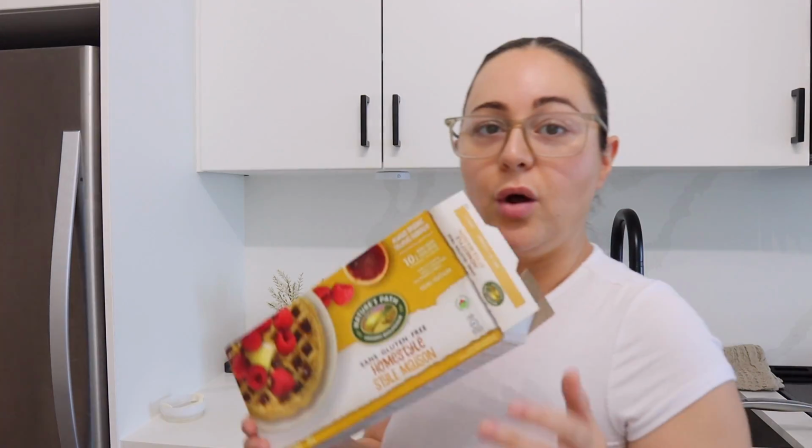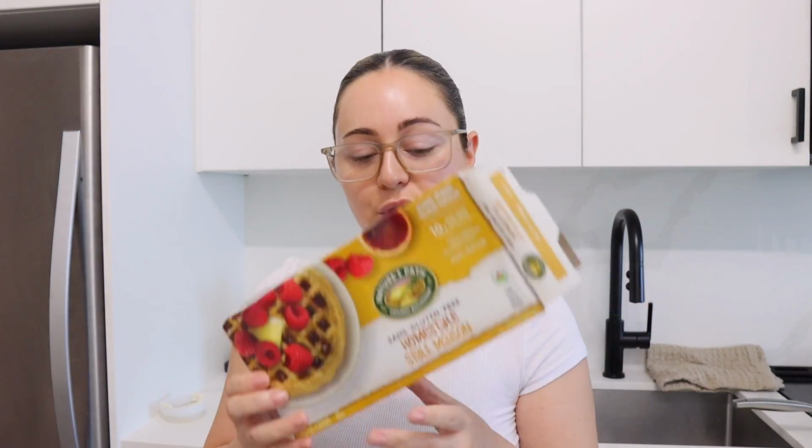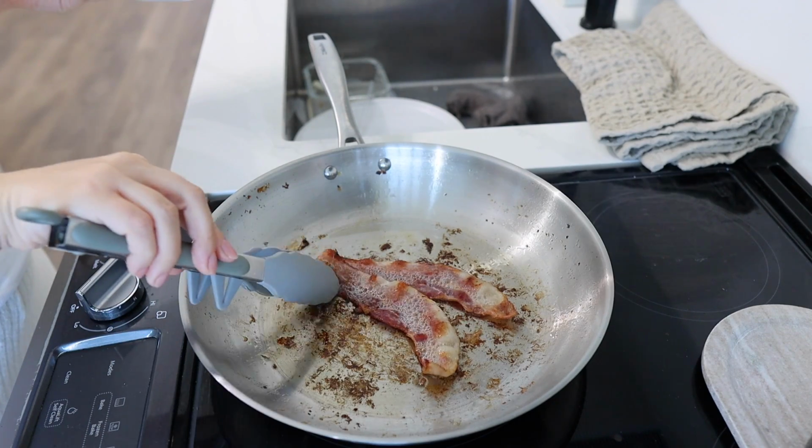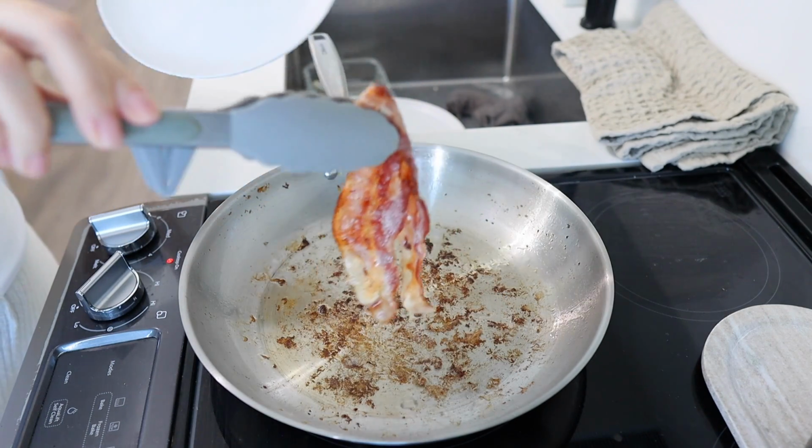We're gonna pop one of these guys into our toaster. 2 of these is 200 calories. I'm only using one. These are also organic. I'm gonna grab both of them and just remove them and put them off to the side.